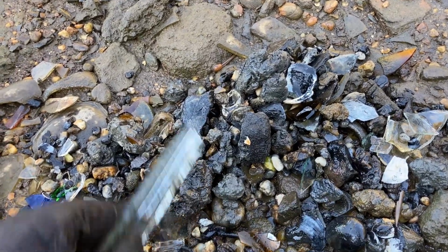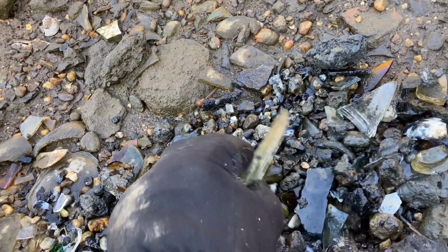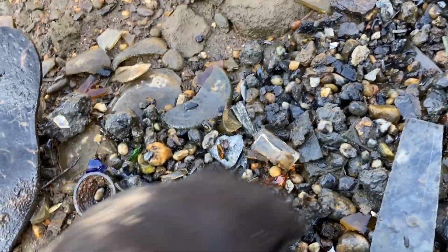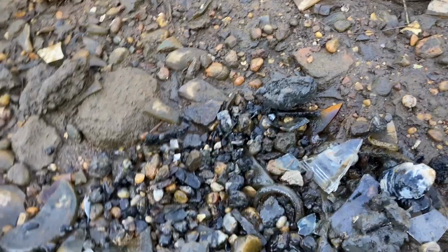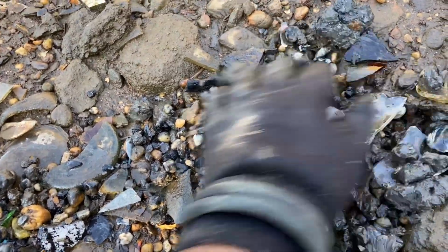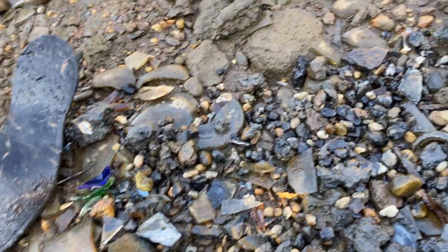Depending on how much time I have, I may want to cover a lot of ground today. Nice little piece of pottery. So I may not look through as detailed as I should, because what I'm really doing is looking for a hot spot. And good things usually pop out right away. But I'm sure from time to time I miss a few things. Plastic piece. All right, I gotta do some more scooping.